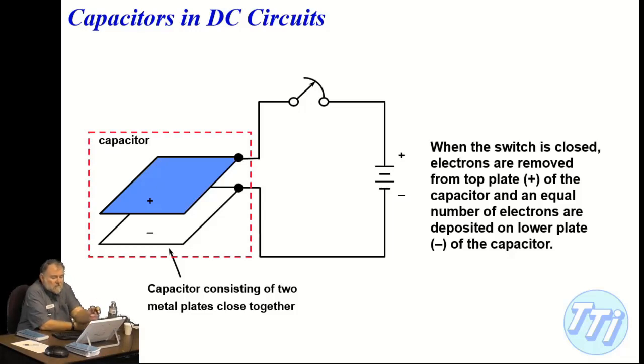So, you know what this symbol is up here? It's a switch. Okay. The other circuits we showed you are not real circuits. You don't have any circuit without a switch. All circuits have some sort of switch, in the real world. So you throw this switch down, the electrons come from the top plate, and they end up on the bottom plate. Okay? And so you end up with a potential across those two.